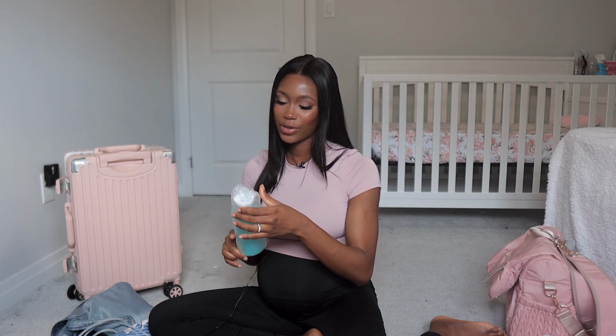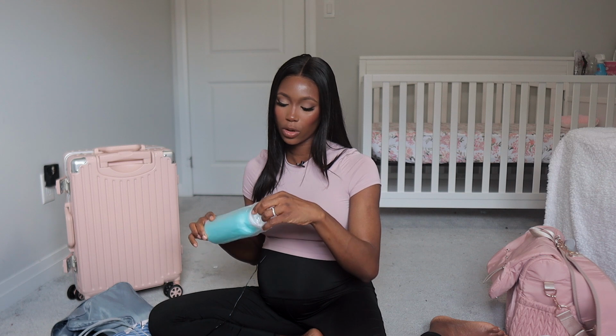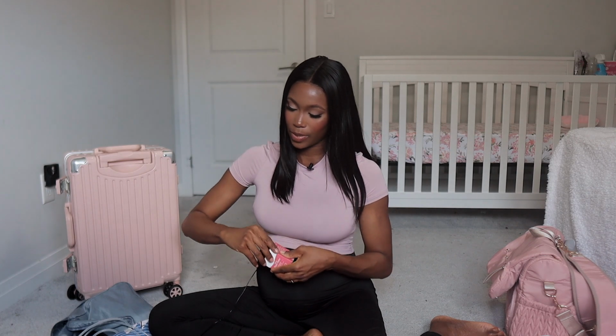And also we have a peri bottle over here for cleaning that area because it's going to be really sensitive. So warm water in here and just spray it down and you are good to go. I haven't opened this one up. Lastly, I'm going to be taking along with me this maple butter. Right, let me just take this out of the pack.